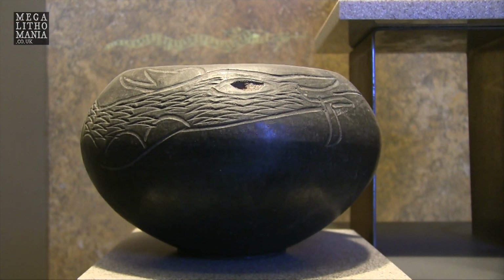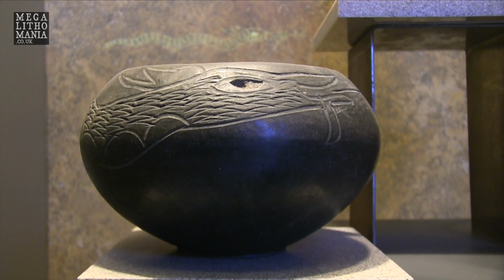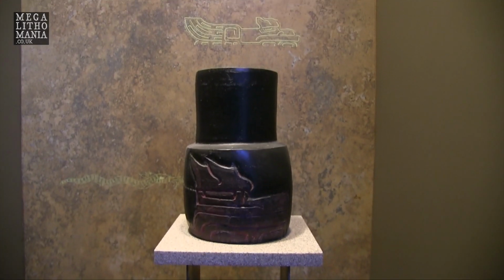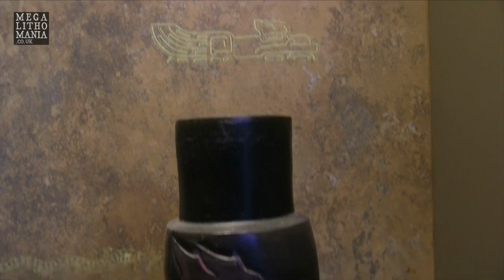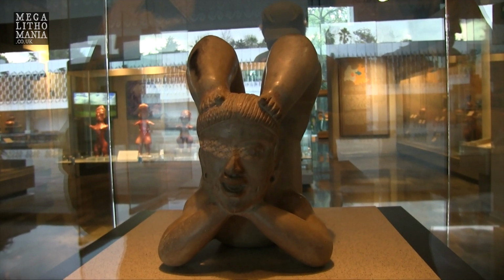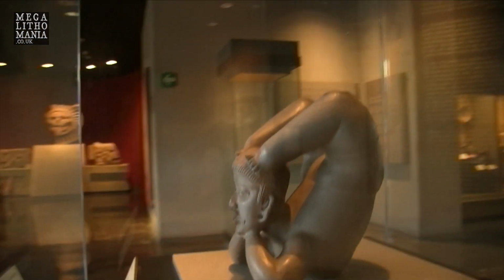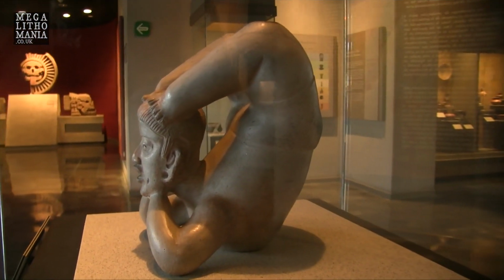So this piece is from Tlatilco, and this shows you a serpent motif all the way around the side of it. Here we have a monstrous zoomorph. Again, this is Olmec style. If you look at it carefully, you can see what it looks like above there. So this acrobat figure is a classic Olmec style. This was found at Tlatilco in the state of Mexico, burial 154. And you can see this is exactly the kind of yoga move we find in many of the Olmec pieces.